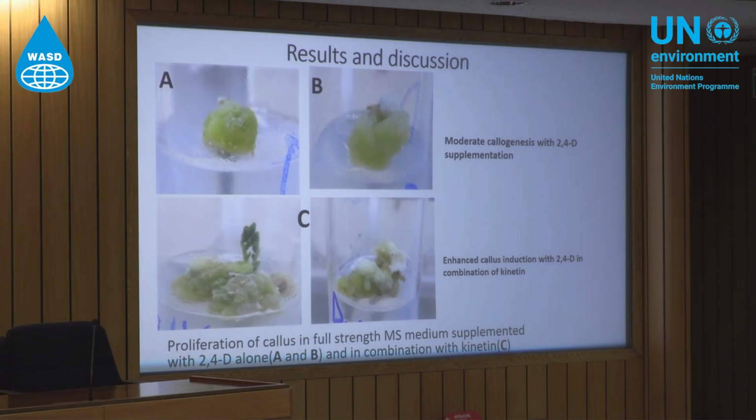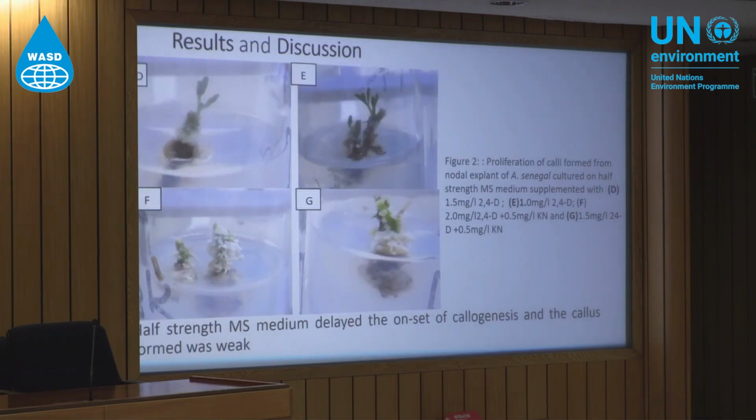The media we used was MS medium, supplemented with plant growth regulators, specifically an auxin and a cytokinin. We found that the auxin actually helped in proliferating the Callus, and the addition of the cytokinin also helped because it enhanced the physiological nature of the Callus. On the other hand, we divided the MS media into two. One was half strength, the other was full strength. The full strength was more valuable in producing, as you can see, the Callus. The first set of results were for full strength MS media, while the second set of results was for half strength. And from the picture, you can see that the half strength didn't produce much result.